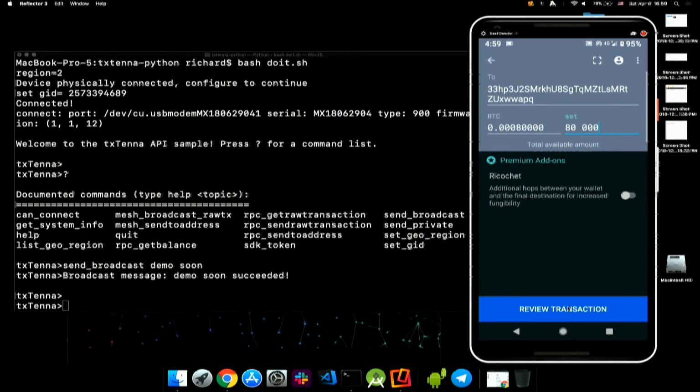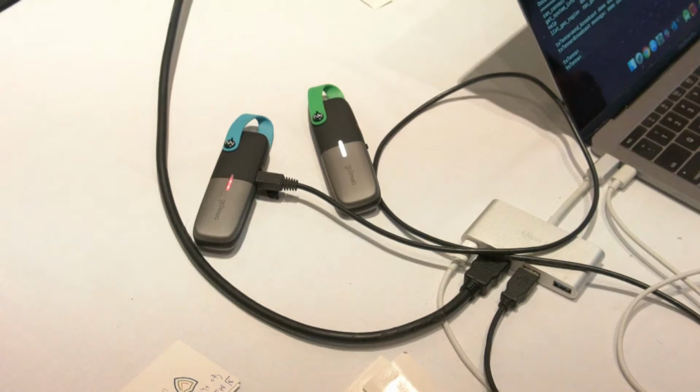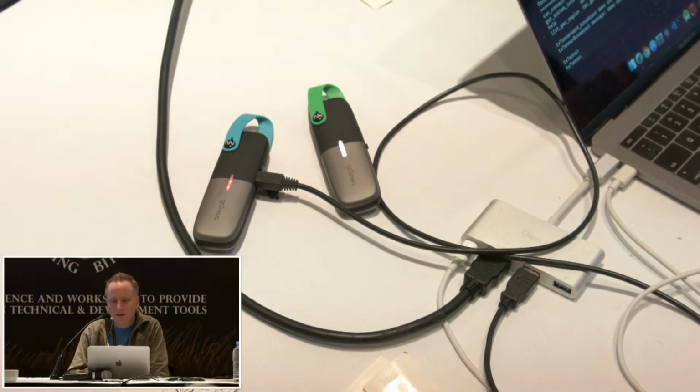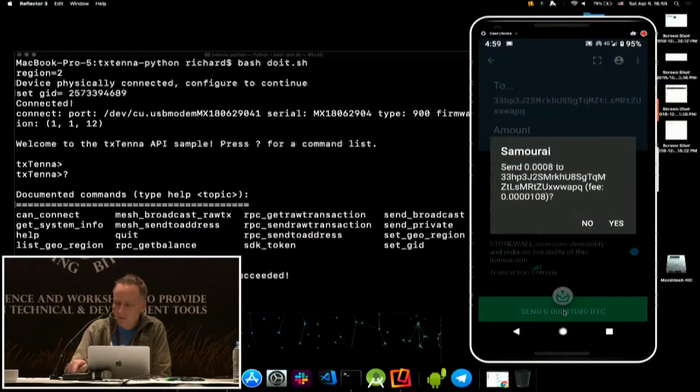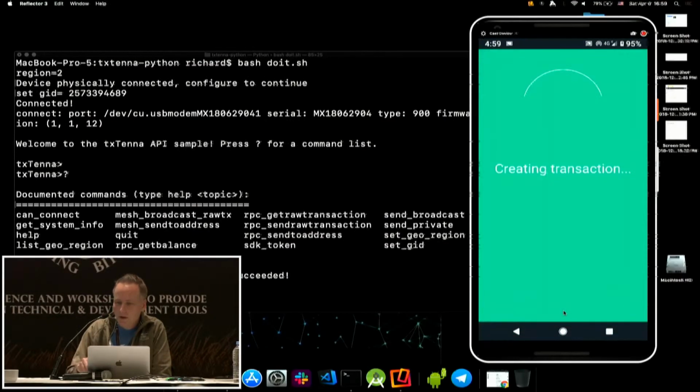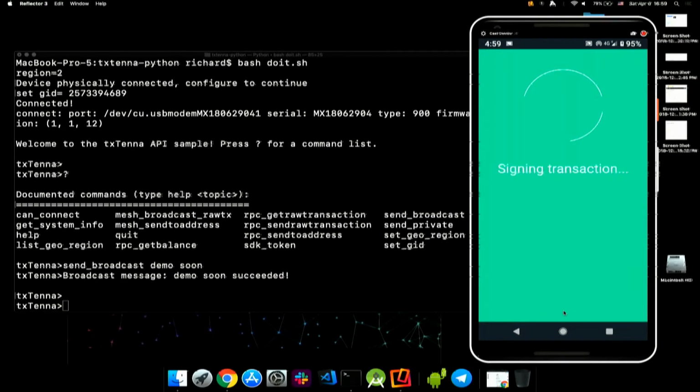And even though I'm connected to the internet here, because I need to talk to my computer to show this. Oh, okay, yeah, there you can see it. So even though I've got internet connectivity, there's a mode in the Samurai wallet where you can have it not put transactions on the internet. So it's going to give us an alternative when I send the transaction. Okay. Yep. So it's creating, then it's going to sign it.